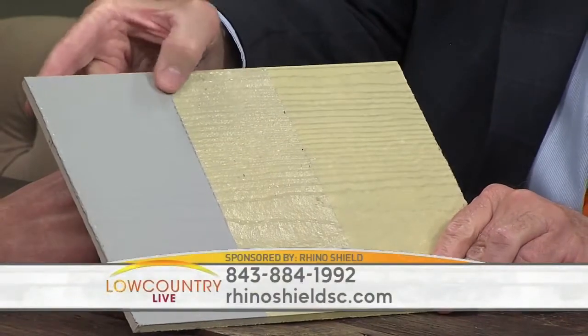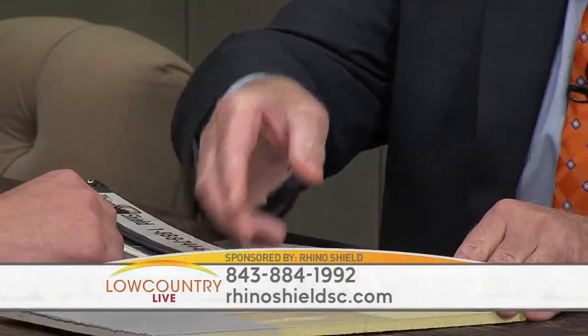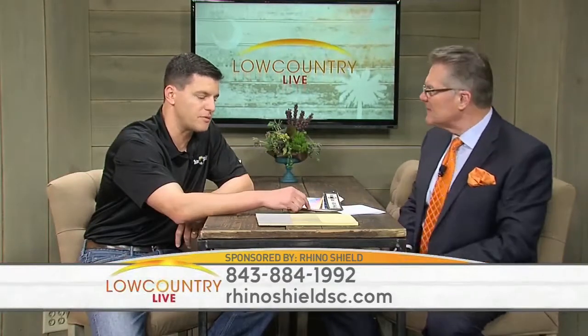But I was feeling the thickness of this. This feels so much thicker than regular paint. That's correct. Yeah, there's a lot greater spread rate on the coatings. That's about 8 to 10 times thicker than paint. Wow. Why is this better than paint?